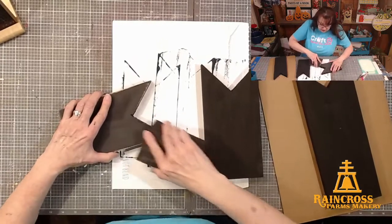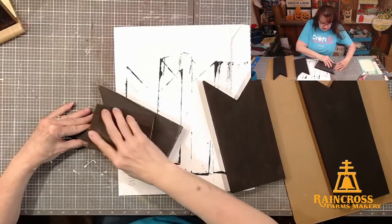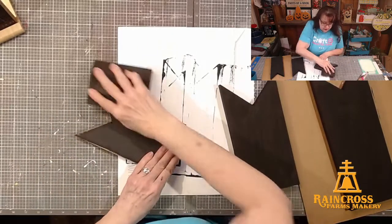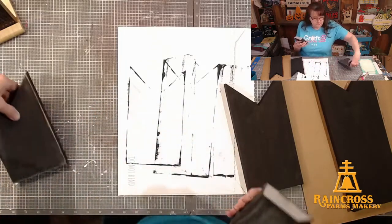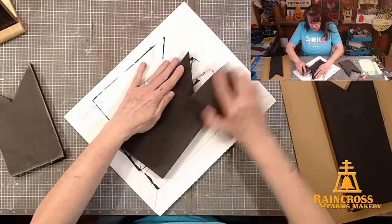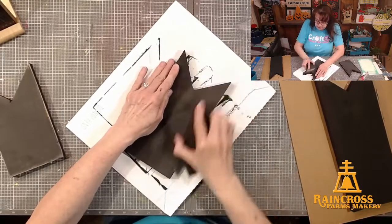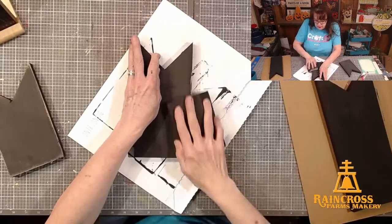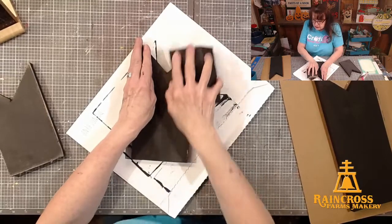Okay. So I am really giving this a pretty good sanding, and I don't care if I get some of it off of the middle. I don't know that I'm going to sand the backs. I'm definitely not going to do it on this live because that will take too long. This has taken long enough. So just sanding off the edges.